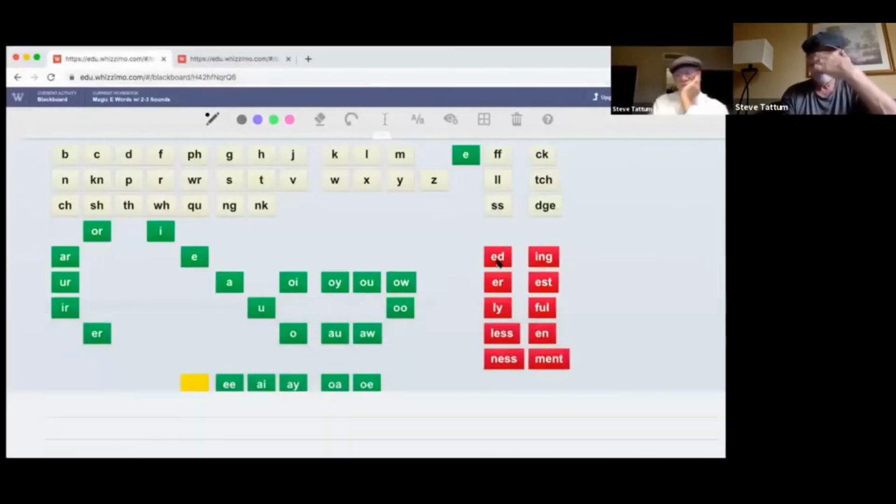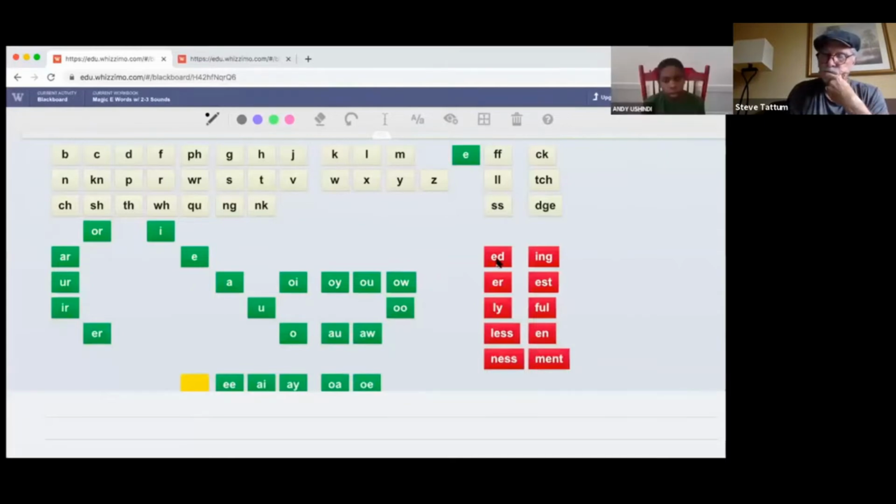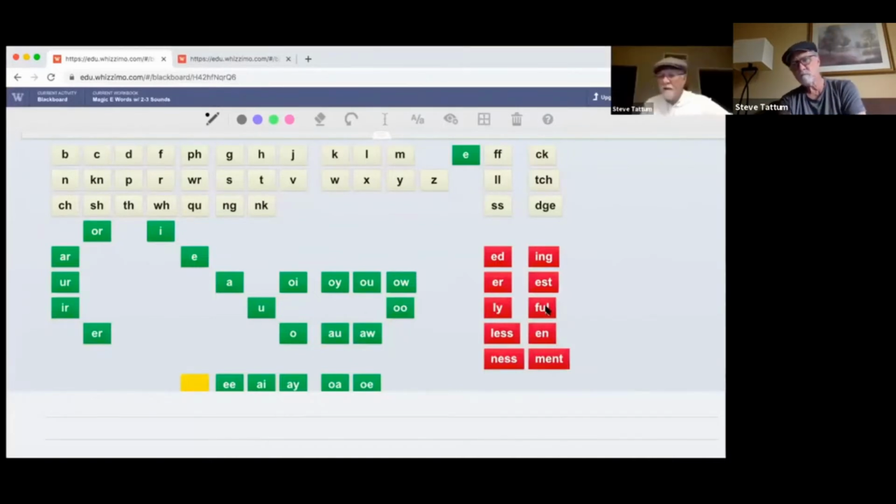Read that. And? That didn't. Good. Full. It's full of bully. No. Now bullies are suffixes that make the vowels in front of them do what? Say their name. Yeah, they say their name.